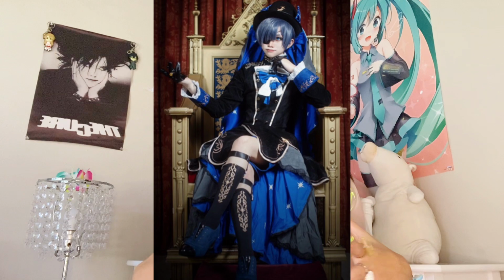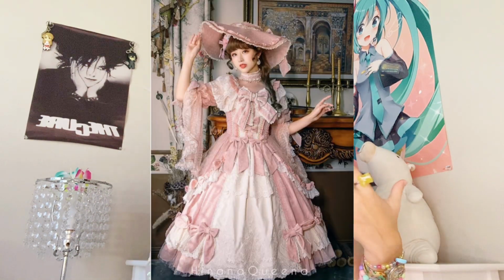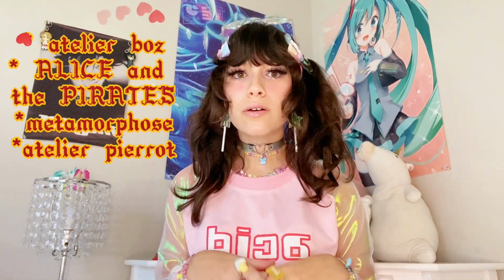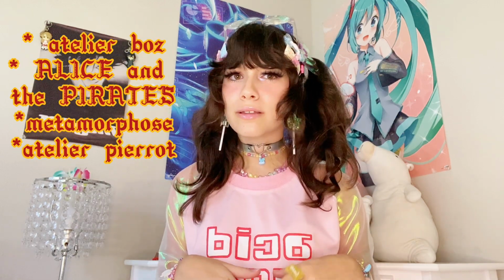A thing to note about what I just said though is Lolita is not cosplay, it's a fashion. Cosplay is the practice of dressing up as a character, while Lolita is a Japanese fashion subculture with influences from the Rococo period. Many brands cater to the OG style since it is more popular in the Japanese fashion realm than Kodona or Dandy. Some brands for the OG style include Atelier Boz, Alice and the Pirates, Metamorphose, and Atelier Pierrot. I think that's how you say it.